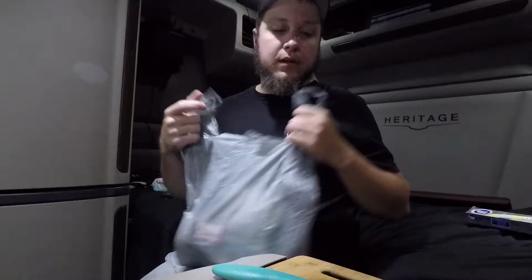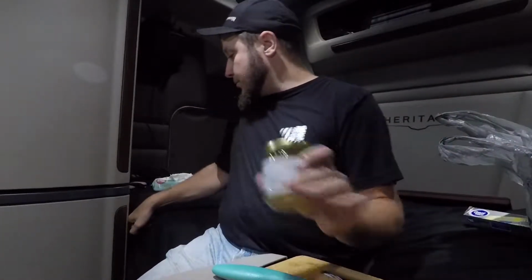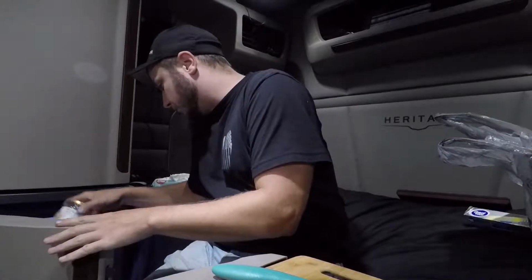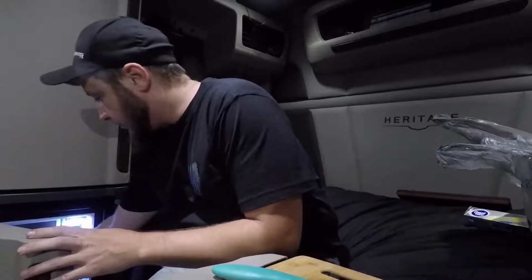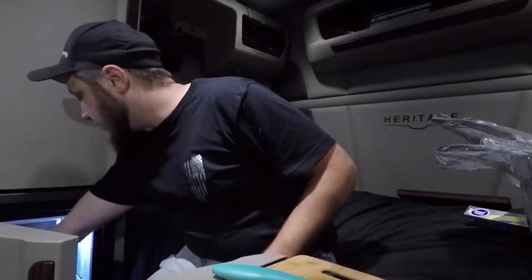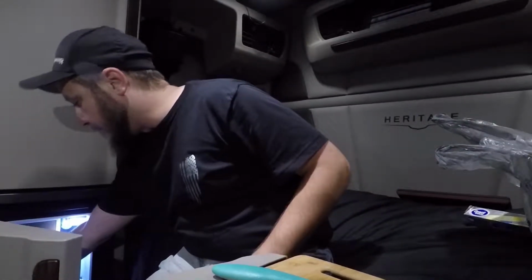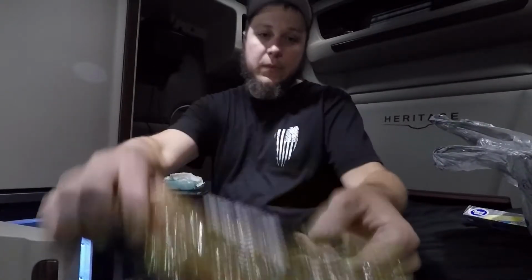Alright. Got that. Now we're going to close that. Those mushrooms, I'm going to put those back in the fridge as well. Perfect. Now, I open the fridge back up because I forgot. So you take all your meats here. Now these are the meats I'm going to grill. I'm going to take them outside. I'm going to grill them.